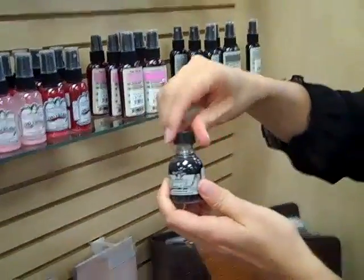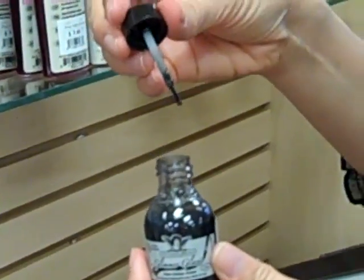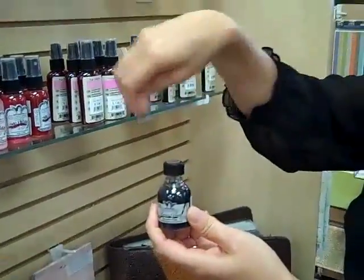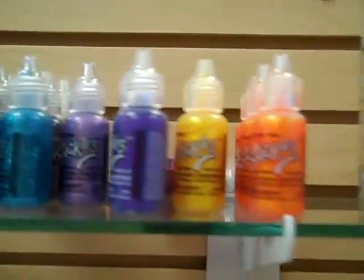So, new glaze from Tattered Angels. No spray necessary. Comes with its own applicator. Sweetheart, are you sure that's not for painting your nails? It's not for painting nails. You can actually pour this on and use a paintbrush. You're so crafty. Alrighty, that's all for now, girls. But just take a look at these beautiful colors. Oh, look at the Stickles.